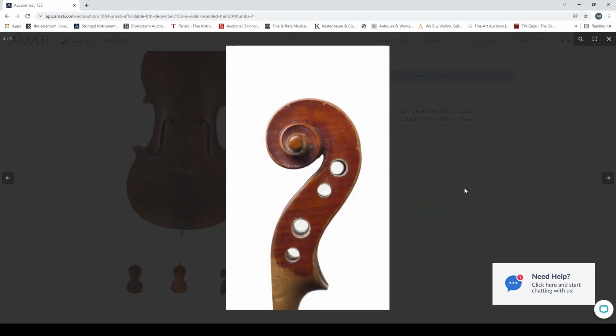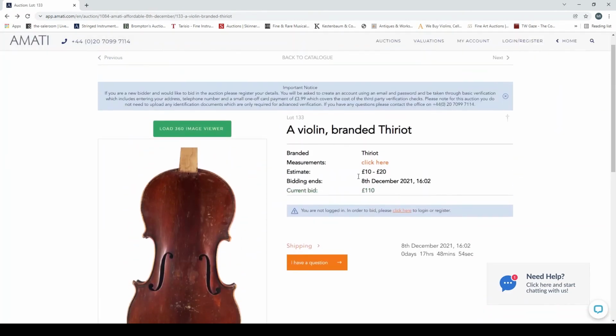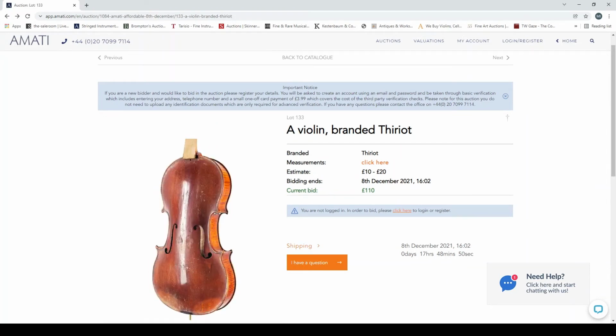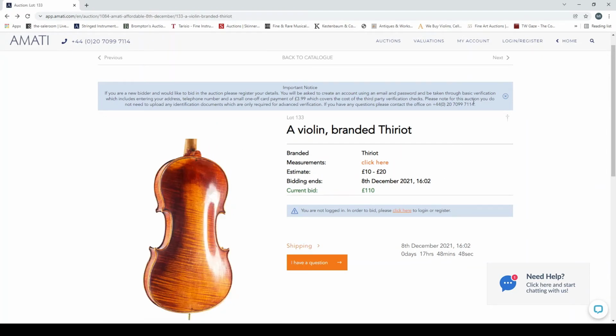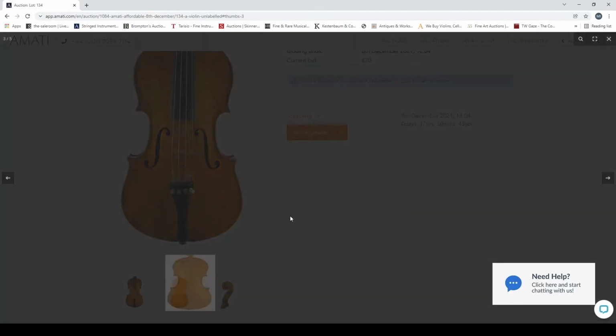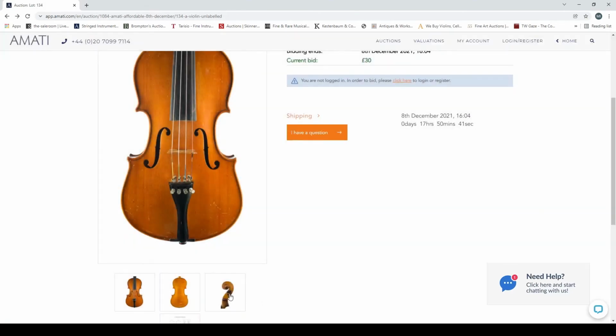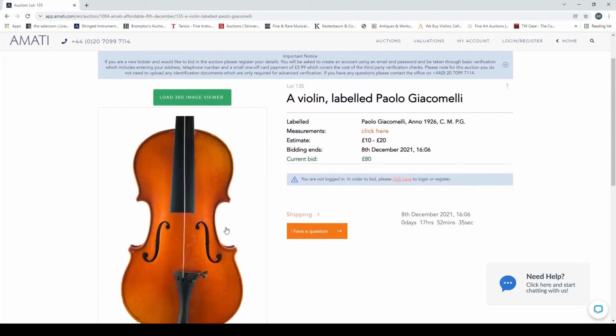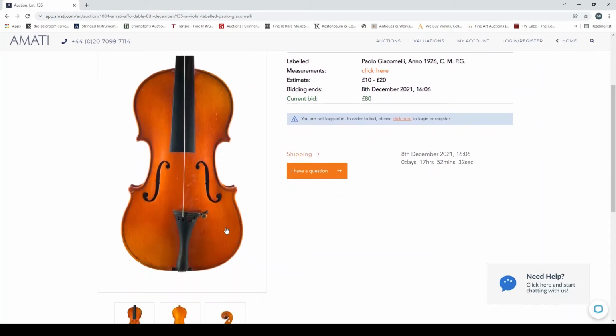Interesting corners on this one. 110 is the bid. Let's have just a quick look at the sides. Interesting. A violin unlabelled. A violin labelled Paolo Giacomelli.